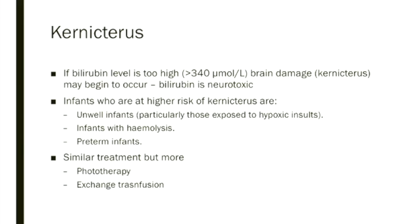Importantly, the reason we treat bilirubin, hyperbilirubinemia, jaundice, is that bilirubin is a neurotoxic substance, and so you can get actually quite bad brain damage if you get what's called kernicterus. So if the bilirubin level gets too high, it can cross the blood-brain barrier and affect the brain. That is the primary reason that we need to treat the bilirubin itself, the jaundice, which is the same thing, hyperbilirubinemia.